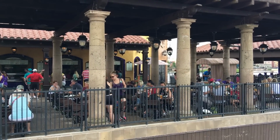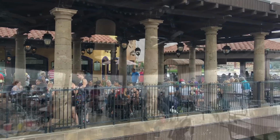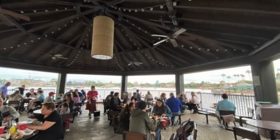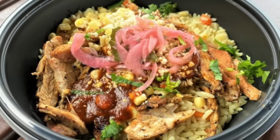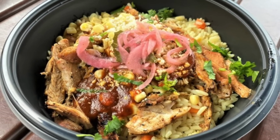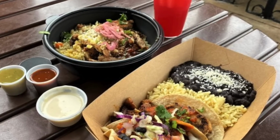It's also a very popular location. It's often the first counter service restaurant people get to when they go to World Showcase, and World Showcase opens at 11, and so they're hungry and they go right there. So it's often real crowded all day. Now, you do get a great view of World Showcase Lagoon from the seating area here, so it's a good spot to stake out for the fireworks, but again, it's going to be busy.